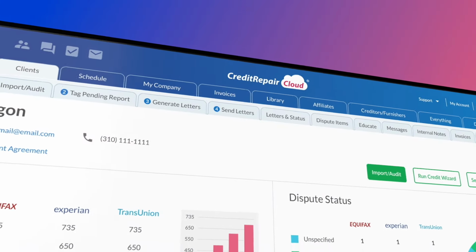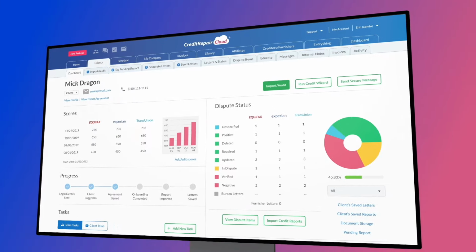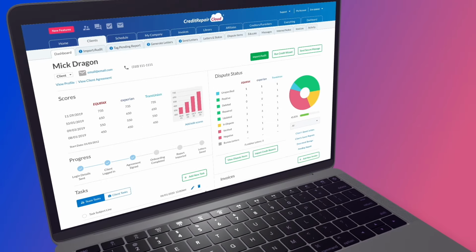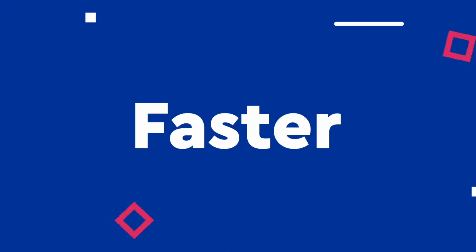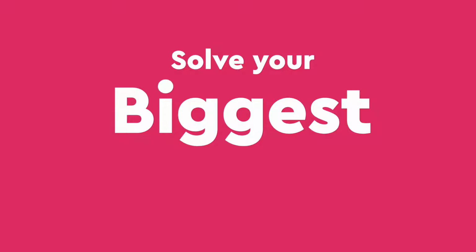First off, we have redesigned everything. It's the same CRC that you know and love, but with an all-new modern look. And we've made it even faster. But most importantly, we wanted to solve your biggest challenges.